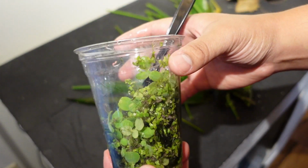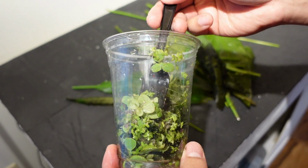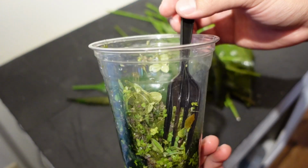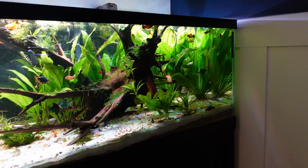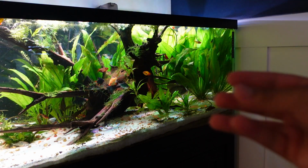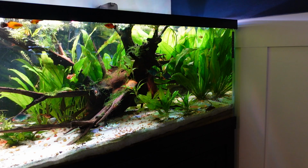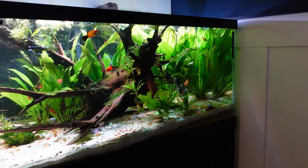And then this is all the floating plants that I got rid of. These ones were kind of dying because they were getting killed by that water in that death spot. So I'm gonna go ahead and chuck these as well. And guys, take a look at the tank now. It's looking really good. It opened up the canopy a little bit so a little bit more sunlight, or I guess artificial light, can come down into the tank. And trimming those dead plants is gonna help get rid of algae.